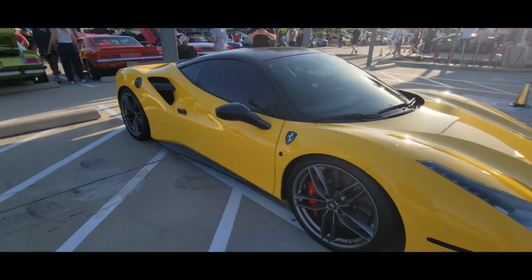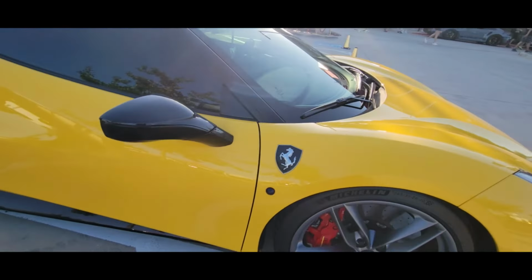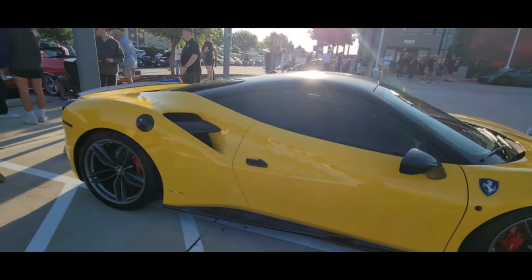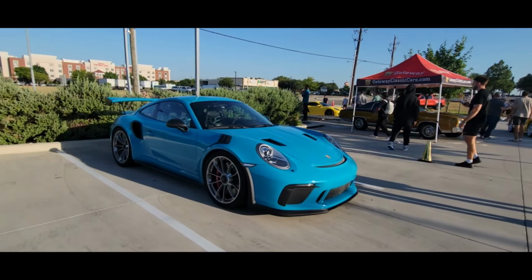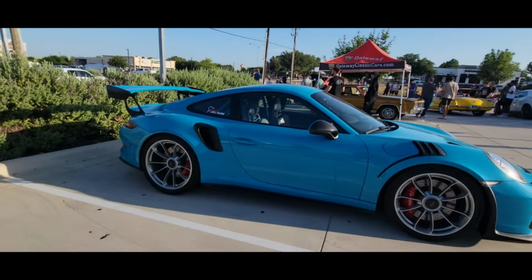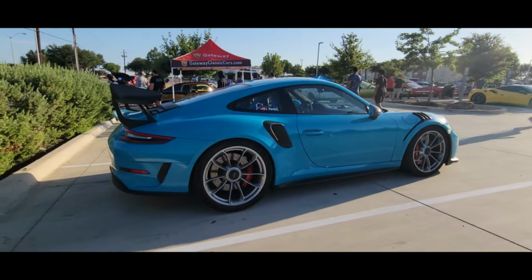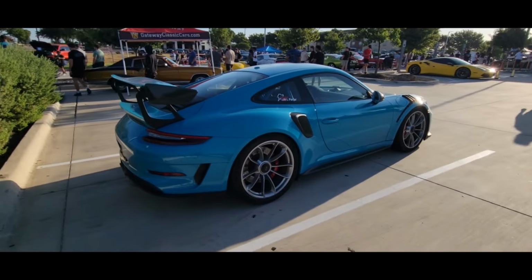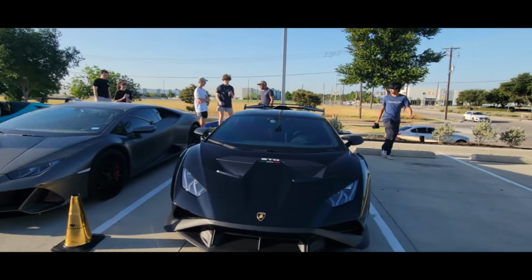So, Ferrari. Oh, I like that badge. Oh my. I thought this was a GT3 RS, but I could be wrong. Yeah, very nice. Woo! The Lambos showed up first, but man, the STO.